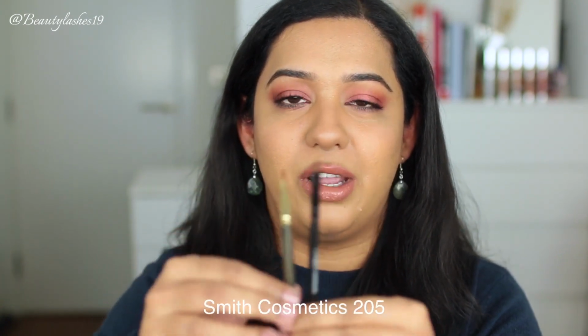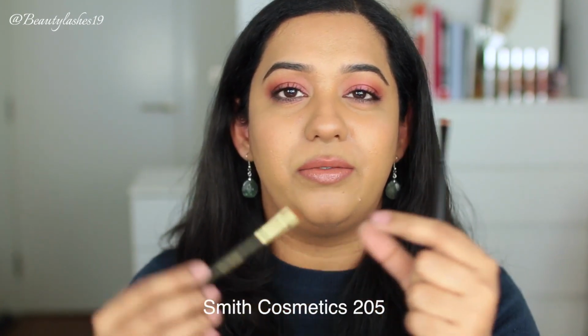And then lastly, let's talk about some brushes that I prefer for applying brow products. Now, one of them we've already discussed, which is the Smith 205 brush. Really dense and stiff and beautiful to not only apply, say, brow pomades, but also brow powders. Really good brush, especially if you want to create those hair-like strokes. This is the brush to go for.